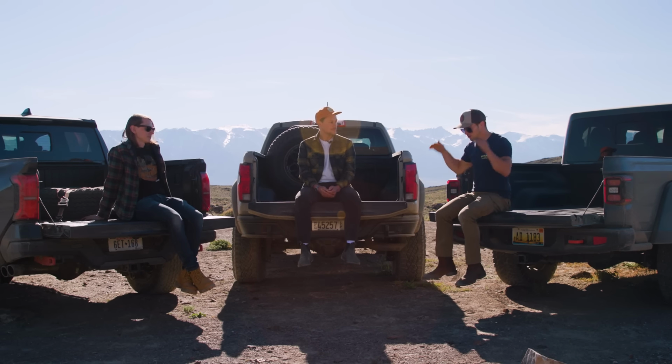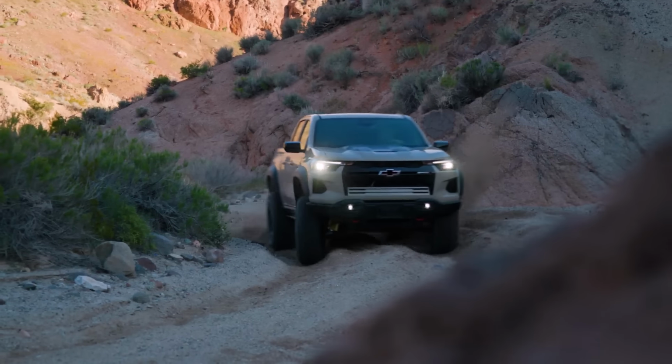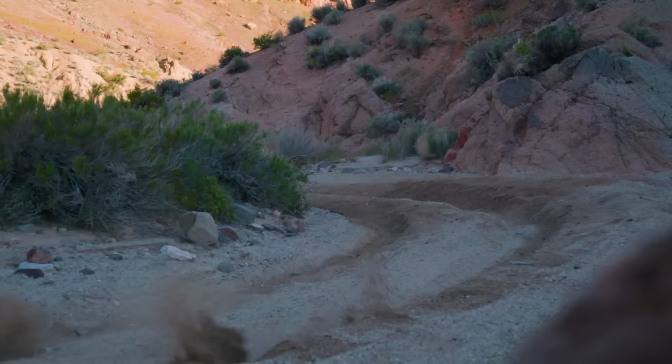Which were you most comfortable going fast in, off-road? I had the unique pleasure of taking the Bison on the higher speed dirt sections yesterday, and it works. 35-inch tires and those Multimatic shocks, they are magical. So I felt bottom out events in both of these trucks. I couldn't find it in the Bison. I could not find the limit of that suspension.